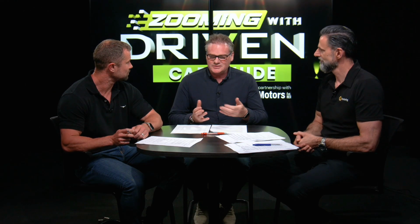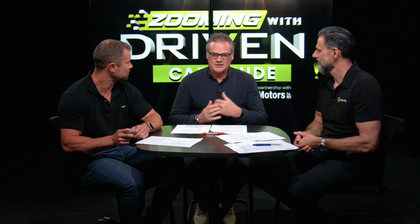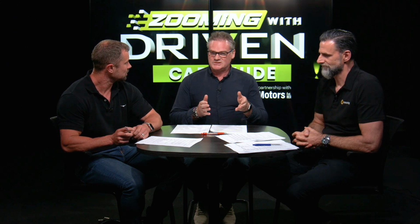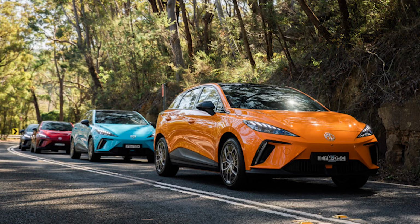And the genius of the MG4 is it's not only really practical, it's great to drive because it's rear-wheel drive. And there's this massive range. There are 3 different battery sizes, and because the batteries are the expensive part of a car, they've really done something smart by giving people the ability to pay for the range that they think they need. So you can get 3 different battery sizes.